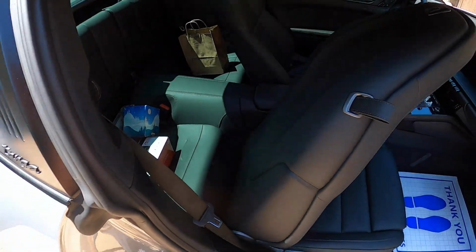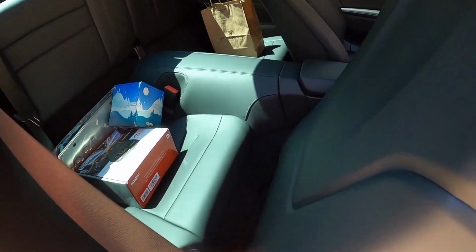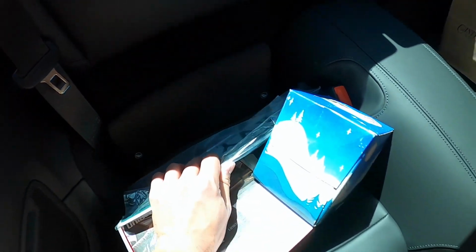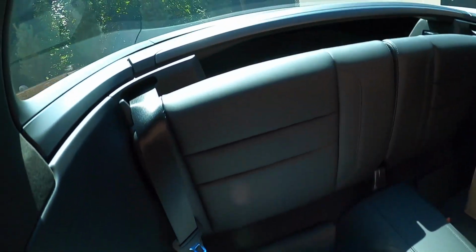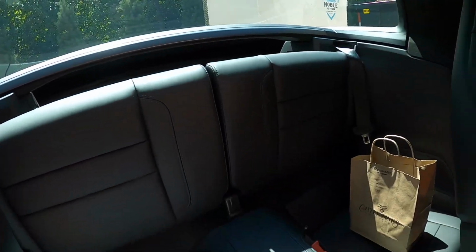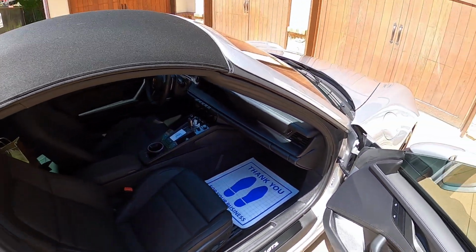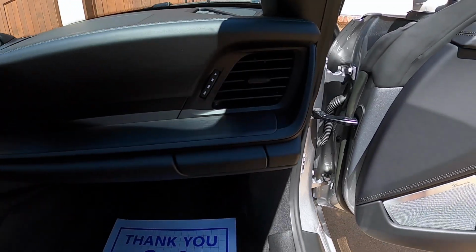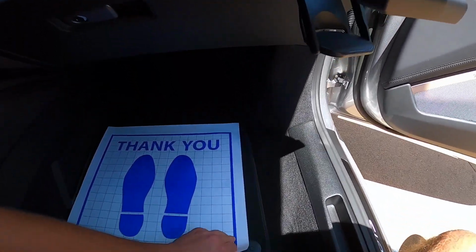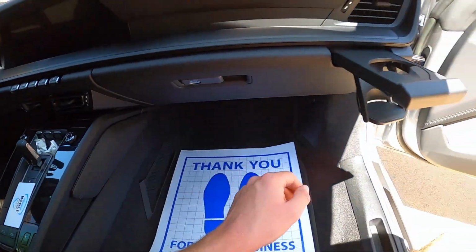And to get in the back, you see this latch. You just pull it. You can hang your coat on the top here. You also have car seat anchors and speakers. And back there is where the Targa top will rest when it's in the open position. And you get a second hidden cup holder, Porsche carpeted floor mats, and a little storage net.